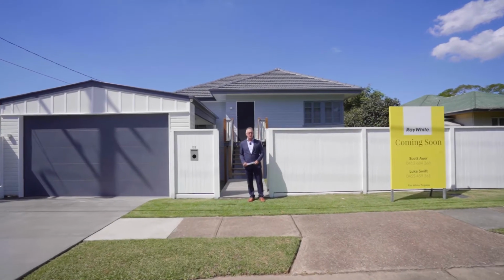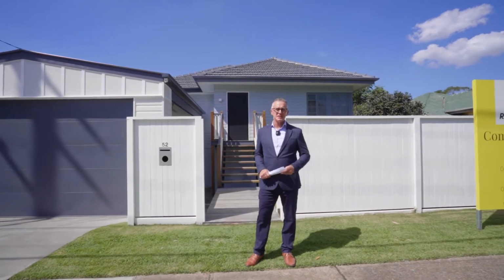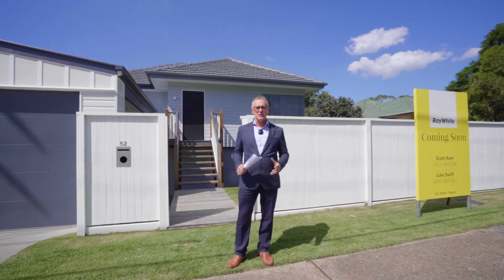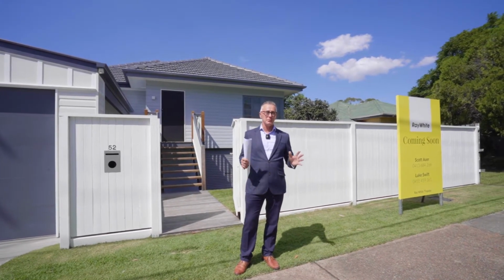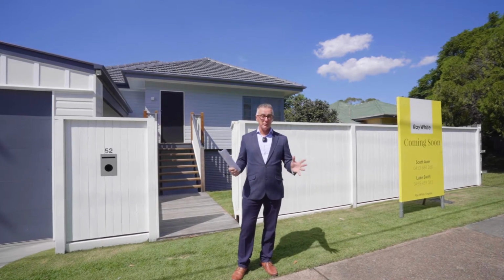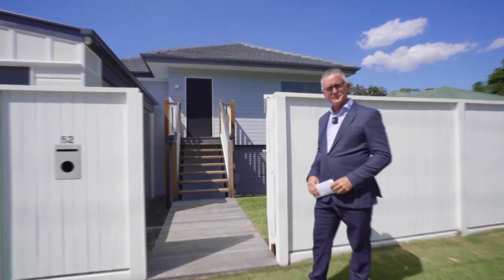I'm Scott Auer from Ray White Tingalpa and welcome to 52 Belmont Road in Tingalpa. This property is located on a massive 769 square metre block, so if you want to put in a big shed, a pool or both, this is the one for you. Let's go inside and have a look.